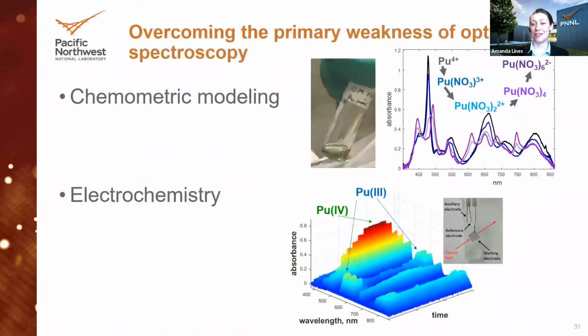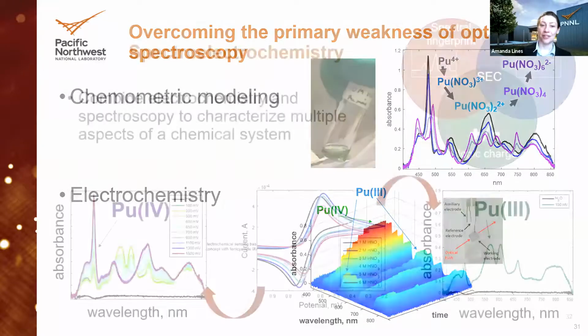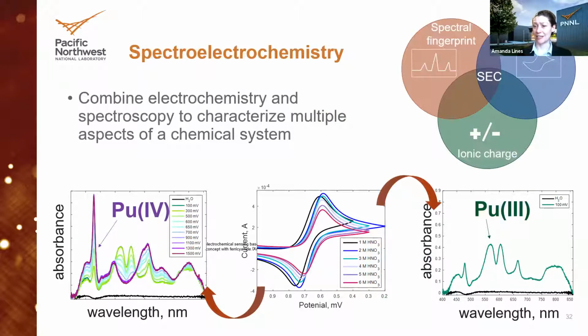It comes down to the next topic that we want to dig into for enhancing selectivity, which is electrochemistry. So integrating electrochemistry and optical spectroscopy together in spectroelectrochemistry. Now, this is a very fun way of building sensors that can give you a different type of selectivity. Specifically, we can play around with, I call it, a light switch effect.